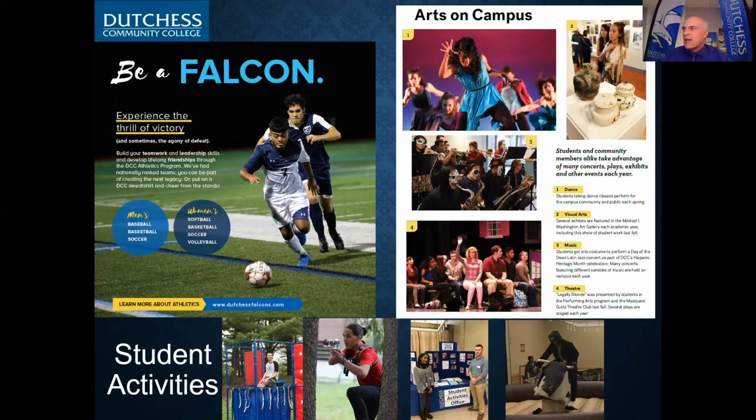We also have arts on campus. As you see, we have dance, we have visual arts, we have music, we have theater. You don't have to be a music major to still bring your instrument and play in the jazz band or the orchestra. Or if you want to sing, you can certainly get involved with singing without being a major. If you want to be in theater, once again, you don't have to be a major. If you did theater in high school, do it here. Anything that you did in high school that made you love it, continue that in college.